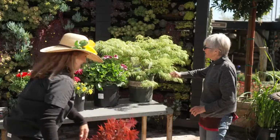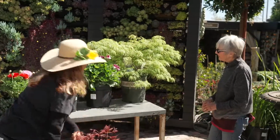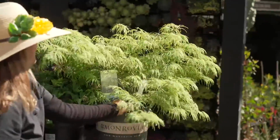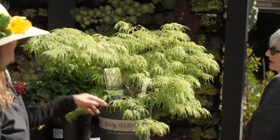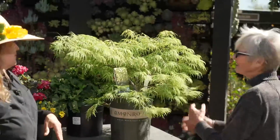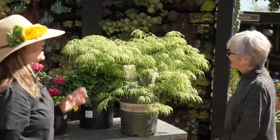Yeah, this is something. That's really pretty, called waterfall with very good reason. Yeah. Because this thing just has the spectacular falling look. Yeah, and it has sort of an Asian feel to it, doesn't it? It does. It does. And it's perfect for shade.